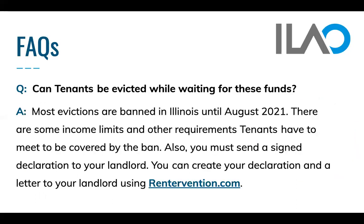Can tenants be evicted while waiting for these funds? Most evictions are banned in Illinois through May 29, 2021. If you are a tenant, you must send a signed declaration to your landlord to be covered by the ban. There are other qualifications listed on the declaration. You can create the declaration and a letter to your landlord using rentervention.com. Be sure to keep a copy of your declaration and send it to your landlord by text, email, and certified mail with proof of delivery. You also should keep documentation to show how you sent it.